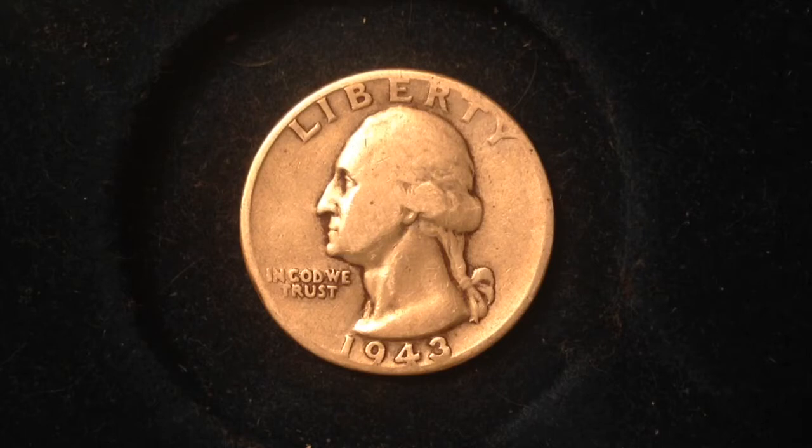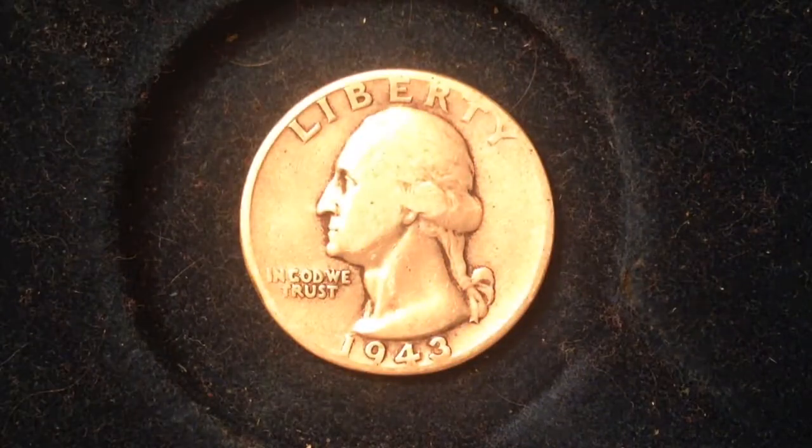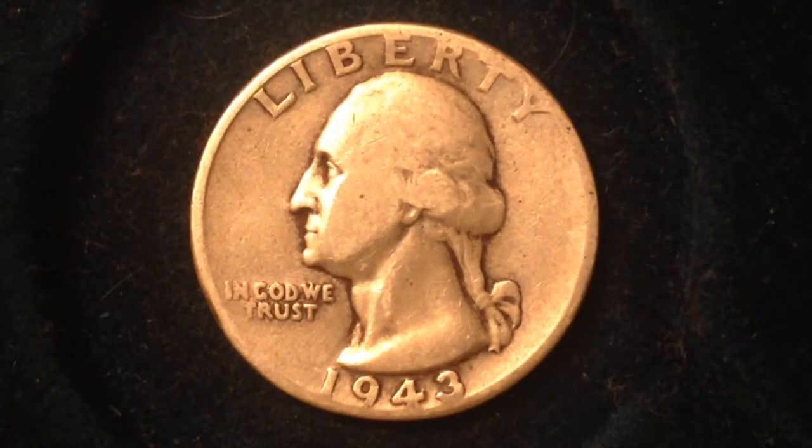And that's what this video is going to be about. The silver quarter, which is 90% silver, was made from 32 up until 64. So this was kind of about halfway through that. Now in 1943, the silver quarter is definitely rare and definitely worth more than face value. There were 99.7 million produced at the Philadelphia Mint and 16 million produced at the Denver Mint and 21.7 million produced at the old San Francisco Mint.